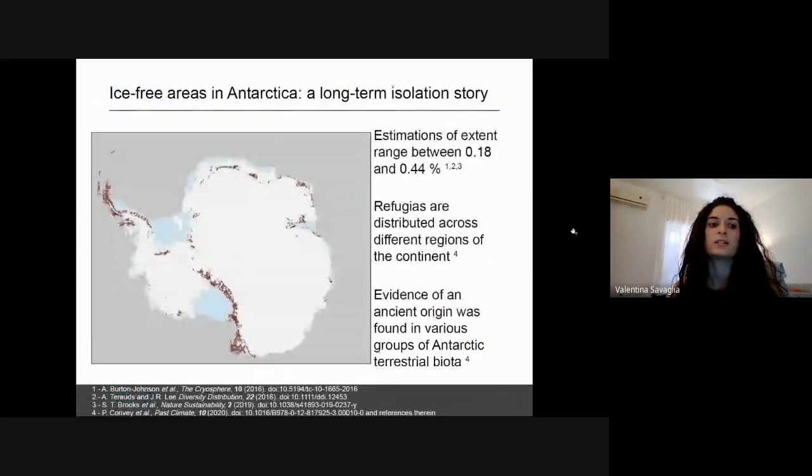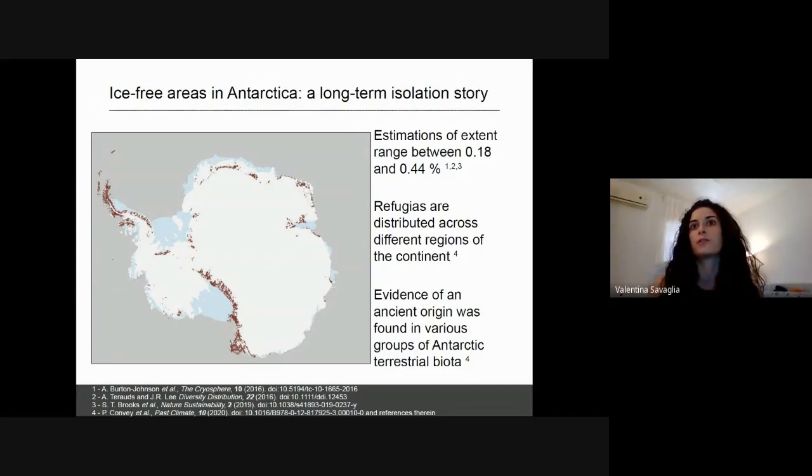So this study focuses on the so-called ice-free areas, and they only account for less than 1% of the continent. They probably behaved as a refuge during the past glaciations, and there is evidence of ancient origin that was found in various groups of Antarctic terrestrial biota within them.